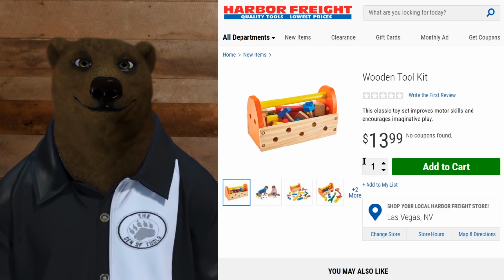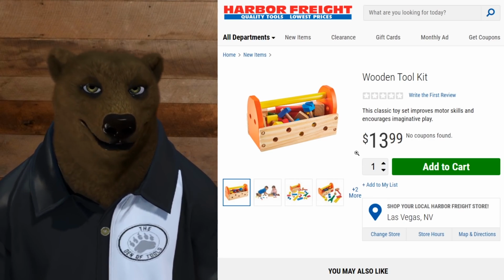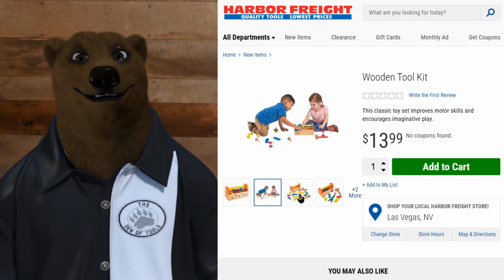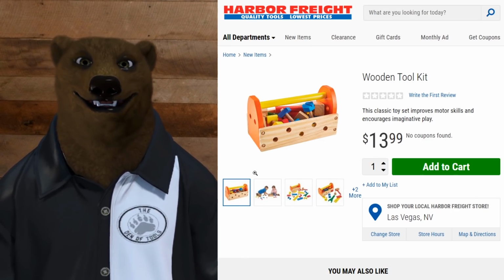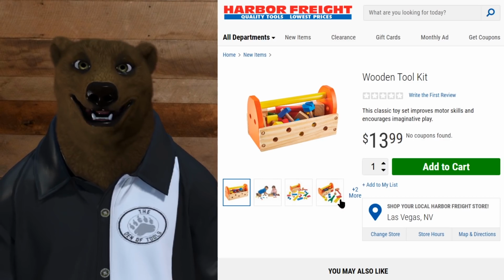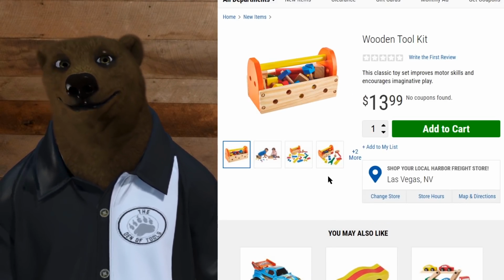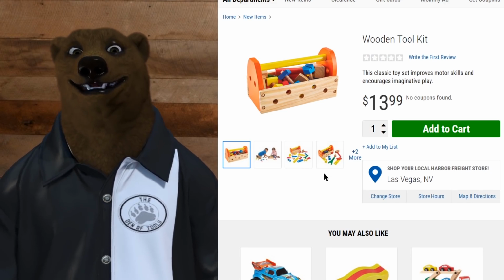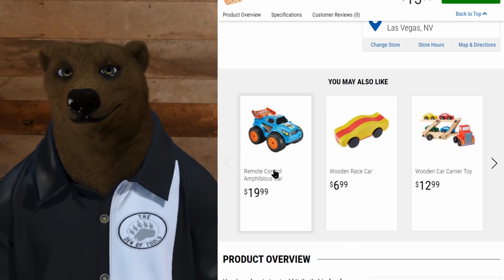I'm going to move on. Wooden toolkit. $14. Oh my gosh, I got to get one of these. I had one of these when I was a cub. I love that thing. Oh my gosh. I'd forgotten all about it until I saw this pop up, and I'm like, hey, I know what that is. I can get one of these for the Cubs. They're probably a little too old for this sort of thing, but I bet you they'd still play with it. I know I would.